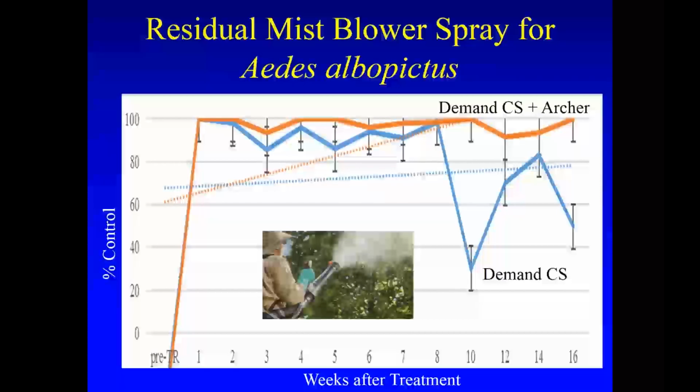Demand CS, we saw a little bit of failure after about 8 weeks out. But if you're looking at a program that you can reduce the numbers of mosquitoes rapidly and for a long duration, this is really the kind of program that you want. And I try to say that any protected pyrethroid could do this, but it appears that lambda-cyhalothrin is a very active molecule for mosquito control.